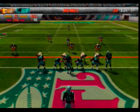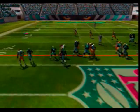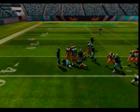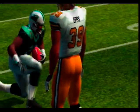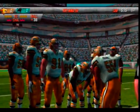New Orleans comes out in a 4-3 for the counterplay. Butler is there for the tackle at the 38. Excellent run for a first down. They brought some extra heat with a blitz, but he was able to find some room and pick up the first.